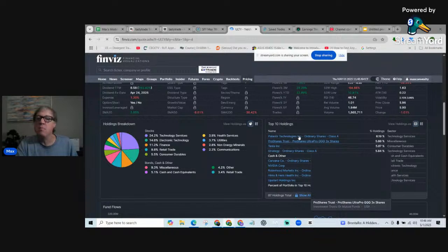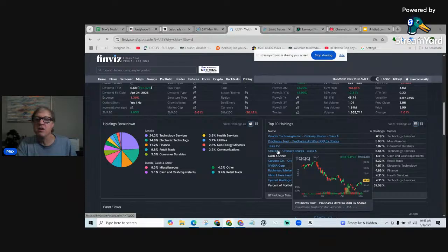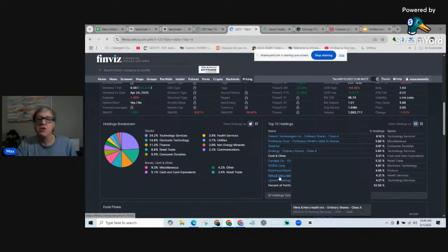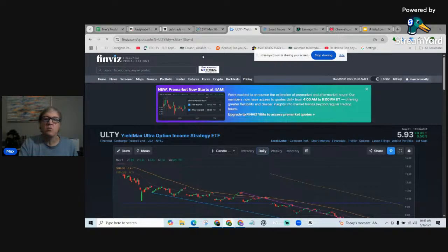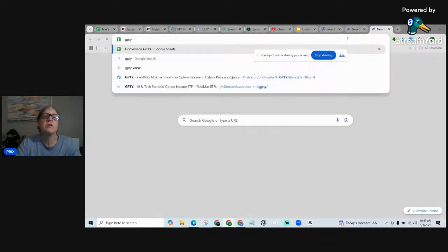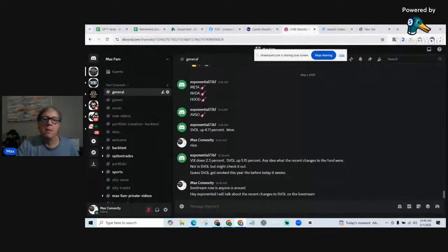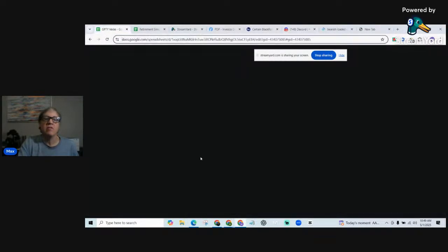The top 10 positions right here: Palantir, triple leverage Qs, up to Tesla. Everything's up today. NVIDIA, Carvana, Robinhood, HIMS, and Upstart. All right, everything looks pretty good in ULTY world. Let's look at, I was going to check the GPTY verse. Maybe it's not here. There it is, GPTY verse.